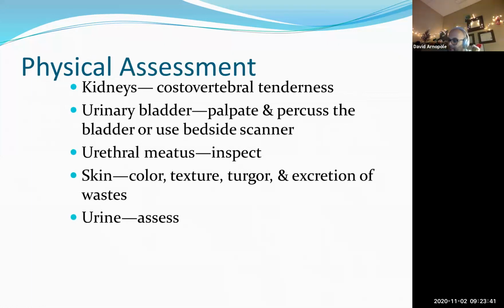Yes, absolutely. Physical assessment. I've already talked to you about the CVA tenderness. Urinary bladder, being able to palpate it. You cannot palpate an empty bladder. You can palpate a full bladder or even half full. You'll be able to kind of feel that. Percussion, you get a cool little sound when you do that. It is a lost art, but it's something that you need to know how to do. Bedside scanners can show you exactly how much urine's in there.